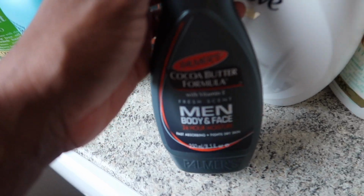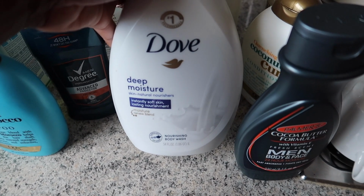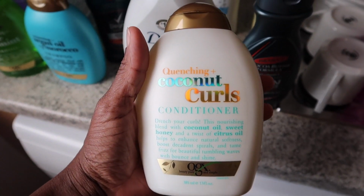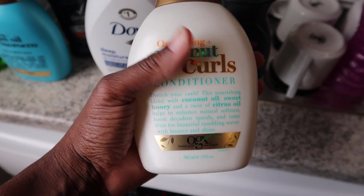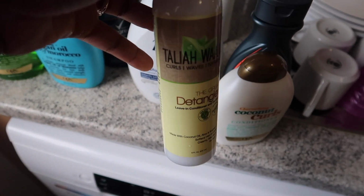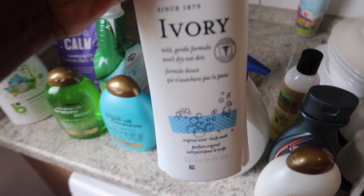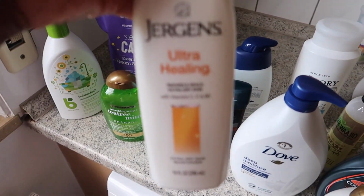First up from this shopping haul, I got my son and my husband some Palmer's Men lotion. I got some Dove Deep Moisture Body Wash. I got some OGX Coconut Curl Conditioner because everybody in the house needed to have their hair washed. I'll also grab some detangler. I cannot pronounce the name of the brand, but this is a really great detangler and I'm using it for Lauren's hair. I got some Ivory body soap for the boys' bathroom.